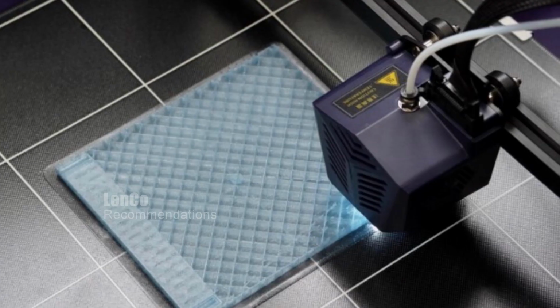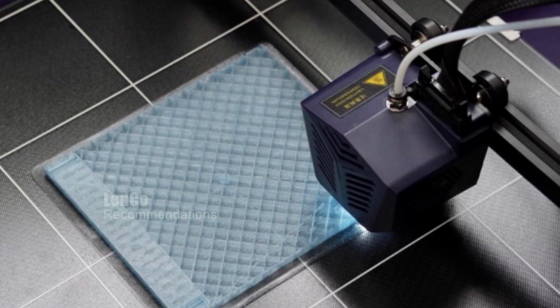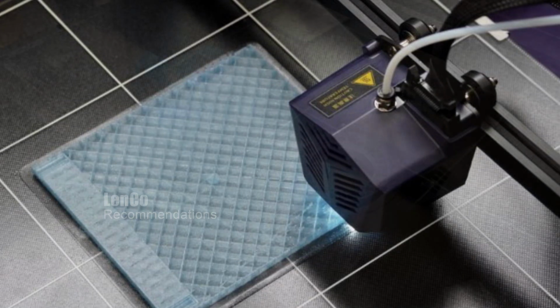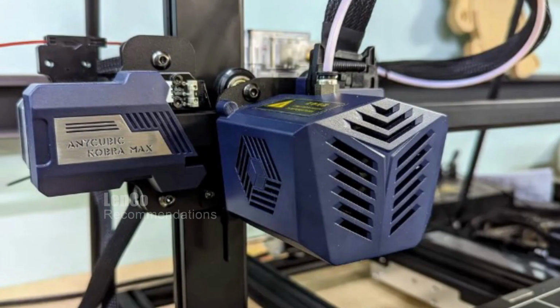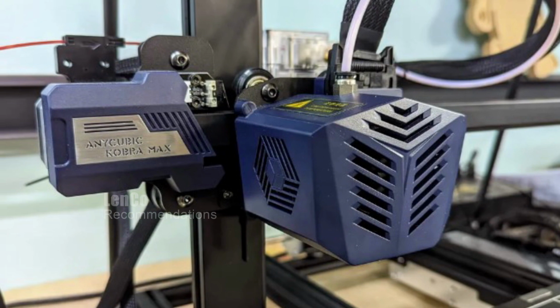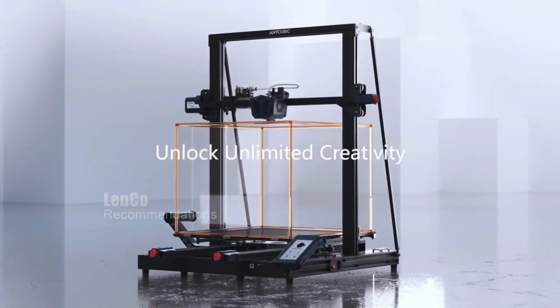Number 2. Anycubic Cobra Max. The Anycubic Cobra Max is a large format FDM printer with a build volume of 400 by 400 by 450 millimeters. That means you can print things like cosplay helmets, props, sculptures and more without having to split them into smaller parts. The printer has a volcano-style hot end that can handle various materials like PLA, PETG, ABS, and TPU.